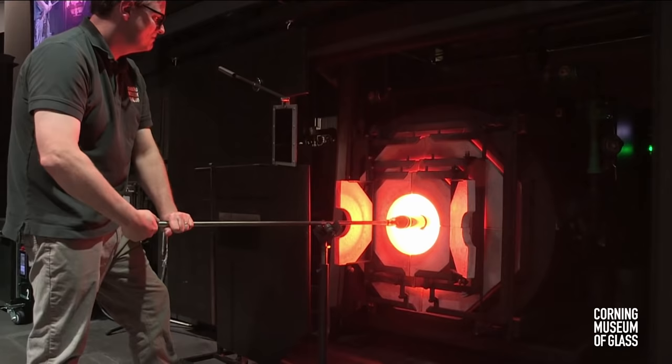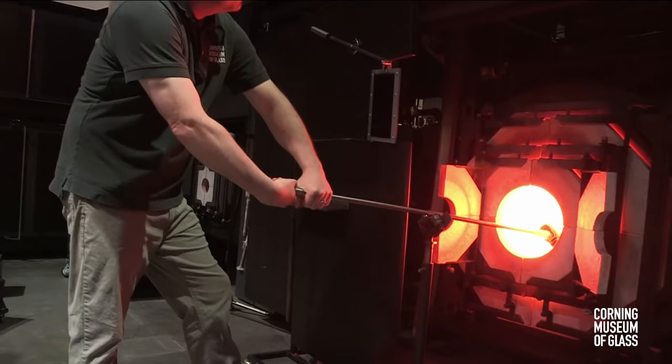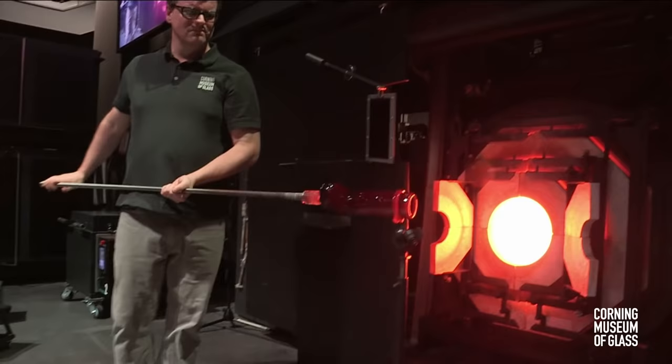But it's also a connection that's designed to be temporary. We don't want that punty fused to the bottom of the foot forever. So it can't be too hot. It can't be too cold. It's just such a delicate thing to get that heat and that timing right. And so Jeff immediately took it from that pickup oven and right into the reheating furnace.